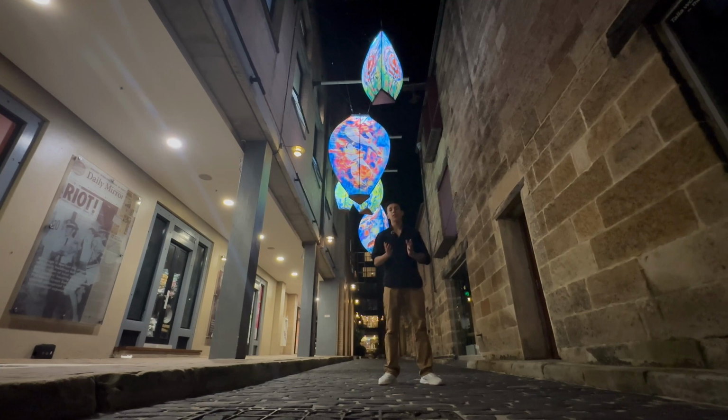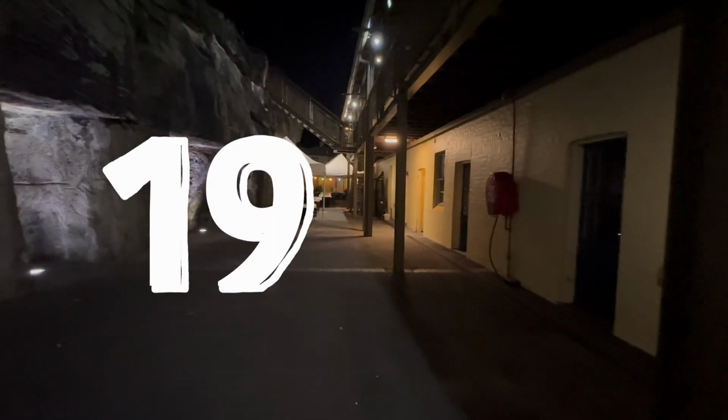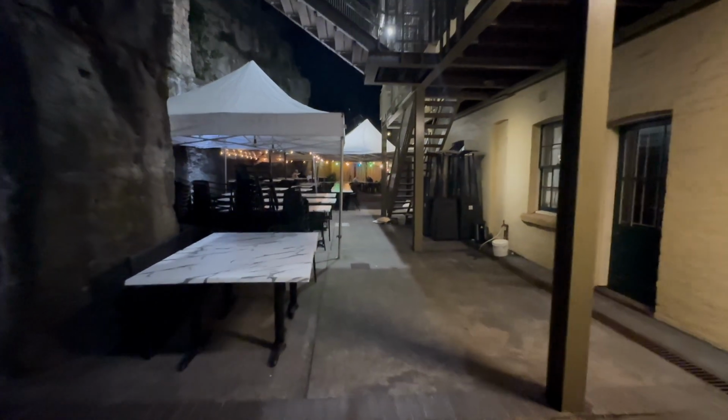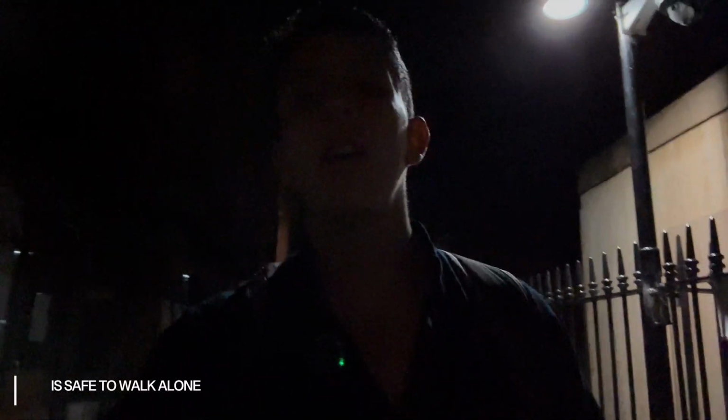Another sad thing that happened in this neighborhood and makes the past of the Rocks dark is the bubonic plague. Sydney experienced an outbreak of the bubonic plague, and the Rocks was one of the hardest hit areas. The impact was so big that they started to demolish the buildings here. So yeah, it's cool, all the history, all the places, and seeing the old buildings mixing with the new buildings. I recommend you come and enjoy it. A night walk here is really nice.